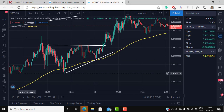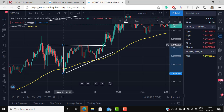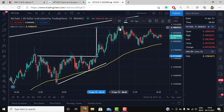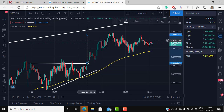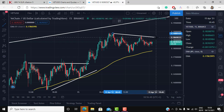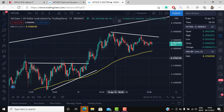And as you can see, this is a textbook example. This is just a perfect ascending triangle that completed itself, because you take how big the ascending triangle is, and then you put it here, and it gives you exactly the target, as you can see here, of 18 to 19 cents. So right now I'm going to remove this, and we're going to see what's going on in the recent price action. Here, as you can see, we're making lower highs, but we're making higher lows, which is a symmetric triangle.